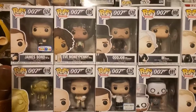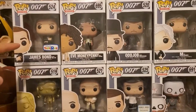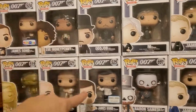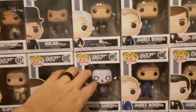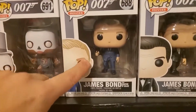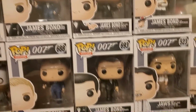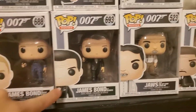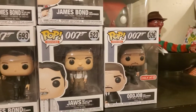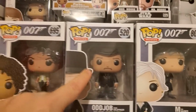All right, first up is the James Bond Funko Pops. We got a lot from the original line and then some from the new line. I don't have everyone just yet. We've got some from Sean Connery, Toys R Us, some of the common ones, Barnes & Noble exclusive. Some of these are the most recent ones that they've started, like the Daniel Craig from Quantum of Solace and Casino Royale. Got Pierce Brosnan from GoldenEye. And then last one, the Odd Job, the Target exclusive where he's holding his hat versus wearing the hat.